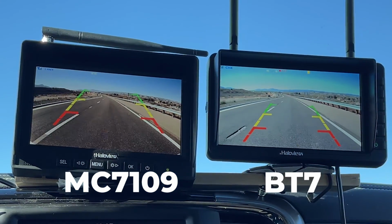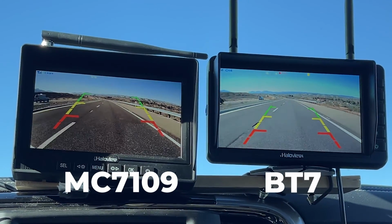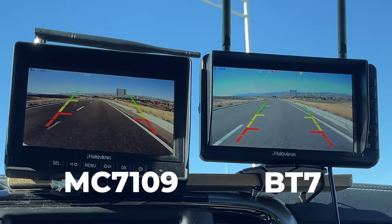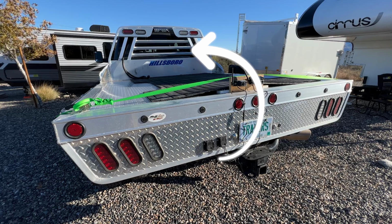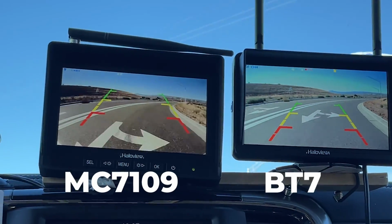And I don't think that has anything to do with distance, because right now these are only 15 feet behind me, and we have pretty good line of sight. I do have an aluminum bed with a headache rack, so maybe that causes some interference. But obviously the BT7 is definitely handling it better.